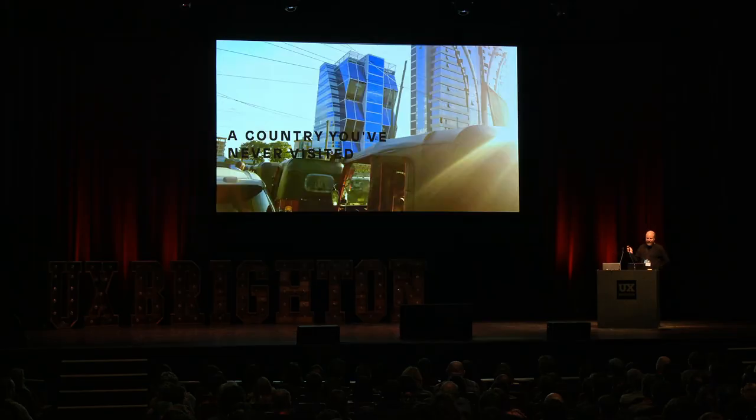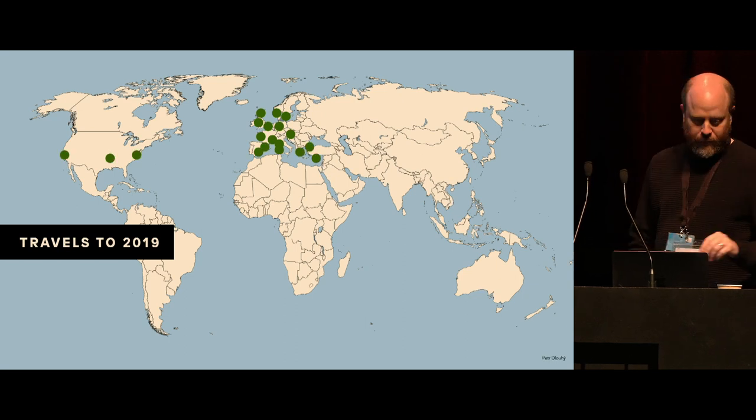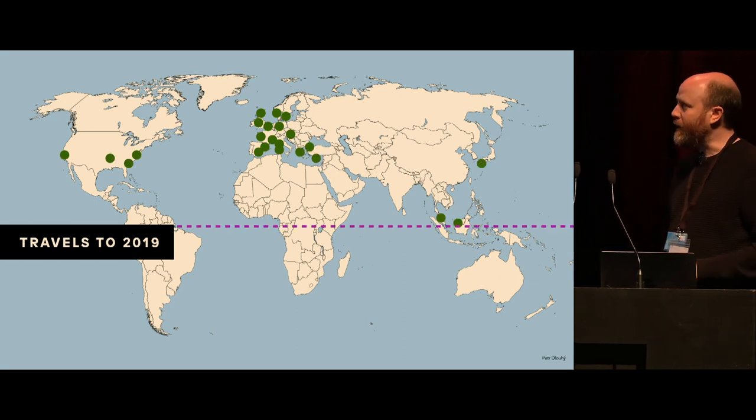So what's the difference between building a Lego set and a product for people in a country you've never visited? Not a great deal. To do justice to your users, though, knolling is a pretty decent approach. It's methodical, it's deliberate. You take a step back before diving in with solutions. My travel, up to a couple of years ago, looked something like this.